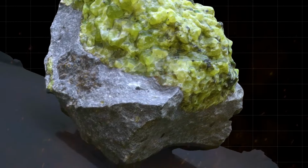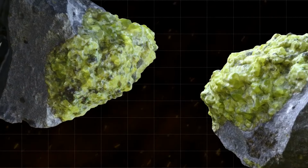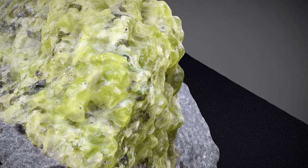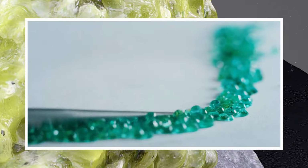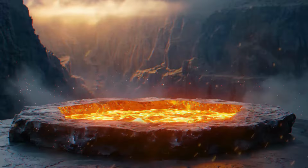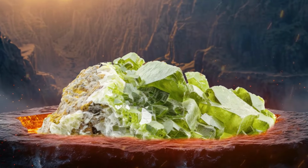Sometimes these crystals are tiny, but other times they grow large and can be polished into beautiful gemstones used in jewelry or industrial processes like metal casing. But as we venture deeper, about 250 miles down, olivine undergoes a fascinating transformation.